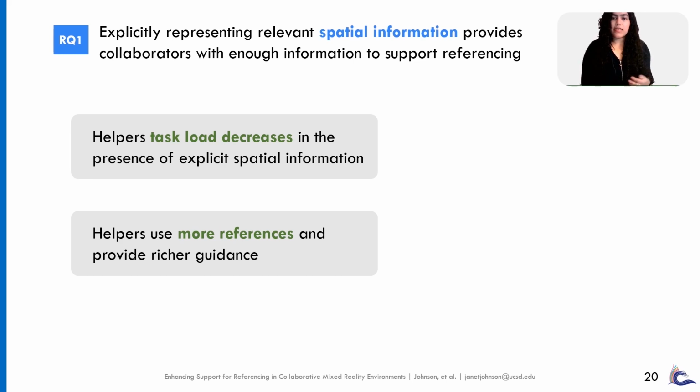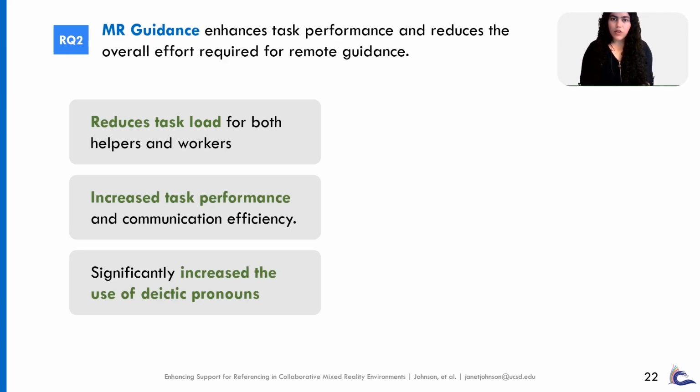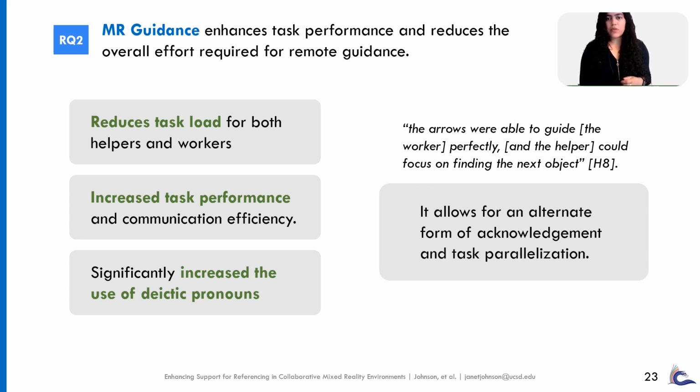On whether explicitly providing spatial information works, the answer is yes. It decreased task load and allowed helpers to make richer references. And notably, it made it significantly easier to use spatial deixis, despite it being a cognitively expensive process in remote collaboration settings. Mixed reality guidance, on the other hand, decreased task load and increased task performance and the use of deictic pronouns. Something we did not expect was that it also allowed for alternate forms of acknowledgement and task parallelization.